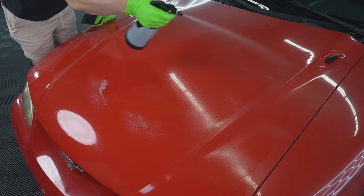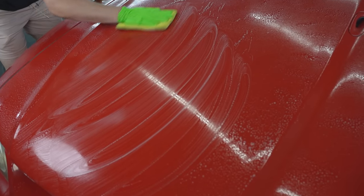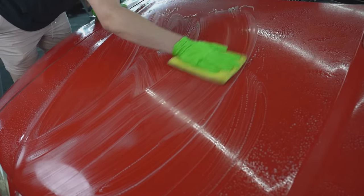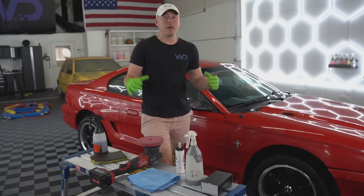So you're gonna try and get the paint as smooth and as clean as possible, removing any kind of contamination. That way, when we go to lay down the coating, it can bond perfectly with the paint underneath and not have anything in between, you know, the coating and the paint. Then we're gonna polish the car.